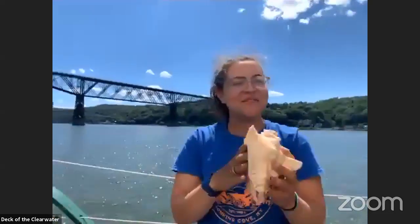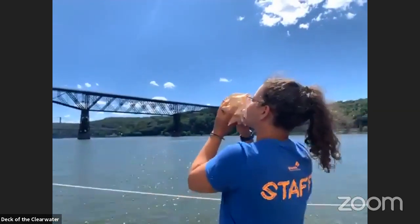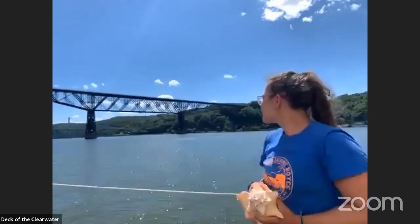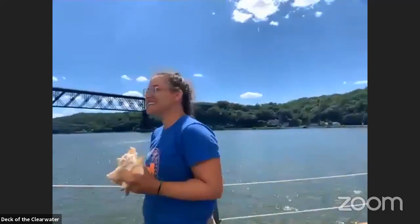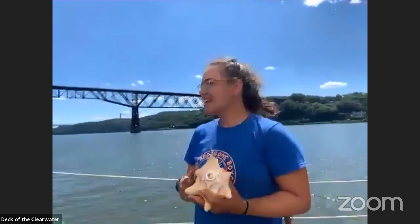One more time. Besides waving and yelling, it's just really fun. Our horn works sometimes too, but not all the time. It's more fun with the conch.